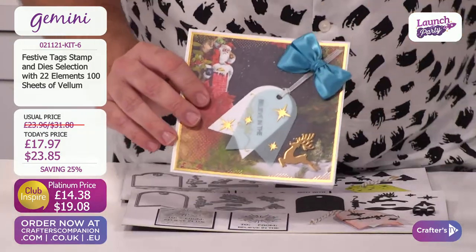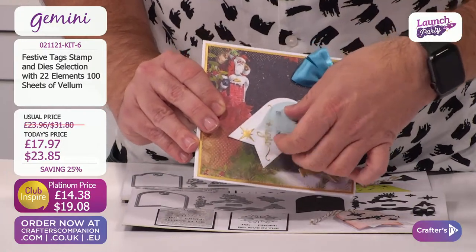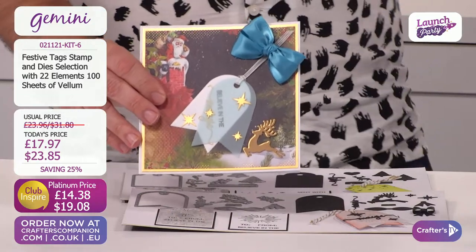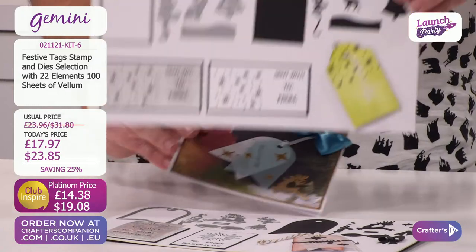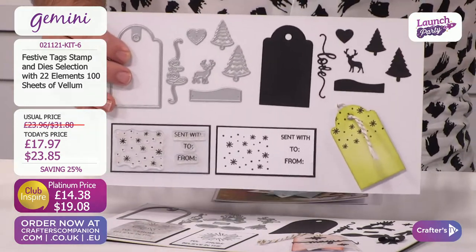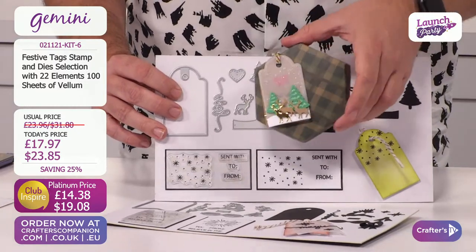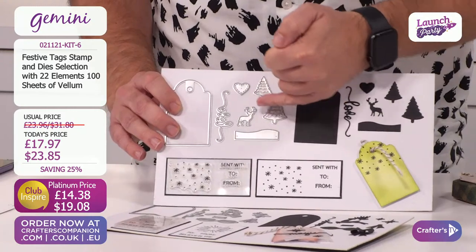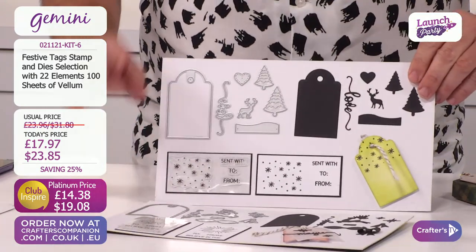You are also going to get 50 sheets of the white vellum and 50 sheets of the blue vellum in here, which is perfectly sized for you to cut with your dies as well. So that's the first one you've got. Then you're also going to receive the winter forest scene, as you can see, and they just make the most adorable tags. They really are something spectacular. You've got trees in here, your little stag. You've also got a sentiment in both of those as well. So a really wonderful collection.